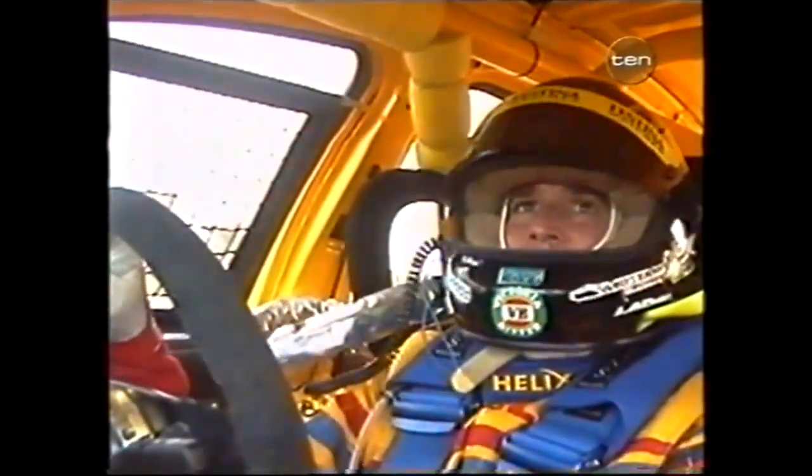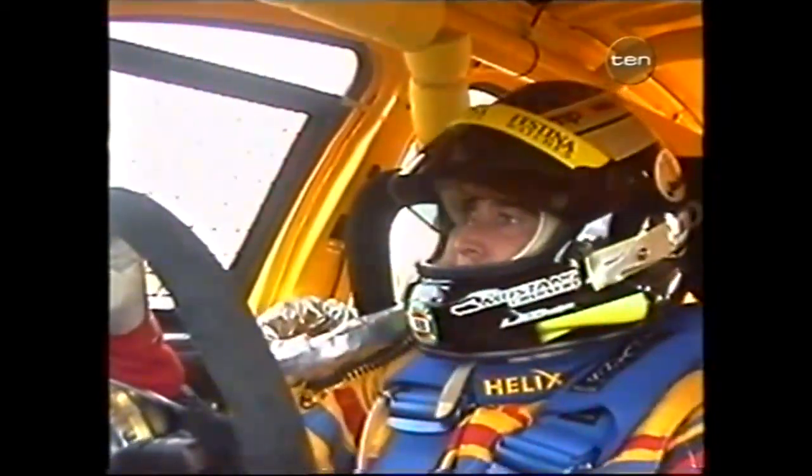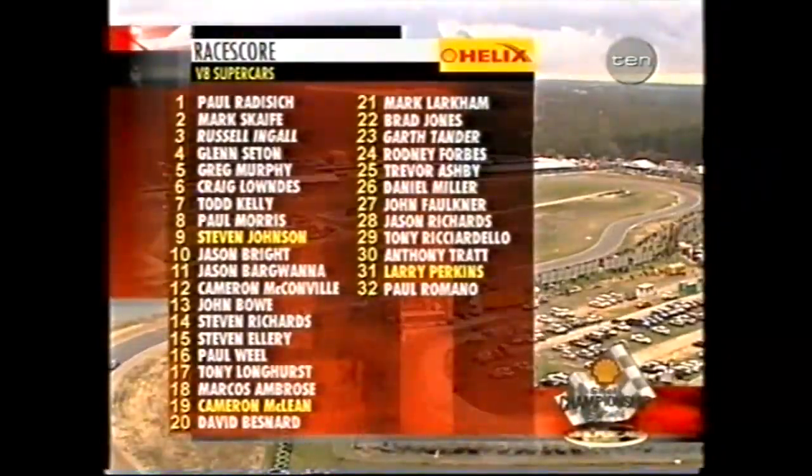Thumbs up and a big smile from Paul Radisich. He has reason to be very happy, cleaning up the first race by one heck of a margin, 12.7 seconds. And there's the Shell Helix race score. Radisich, Skaife, Ingall, Seaton.